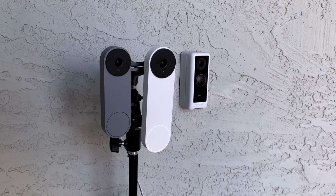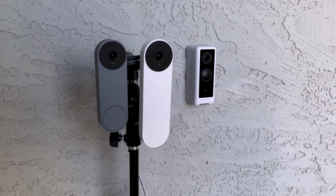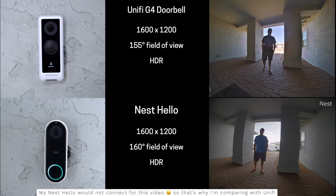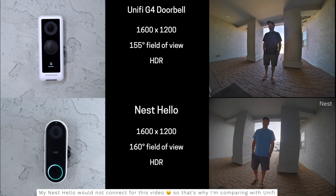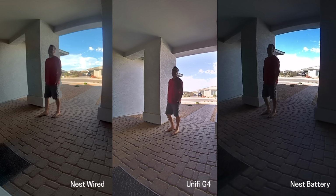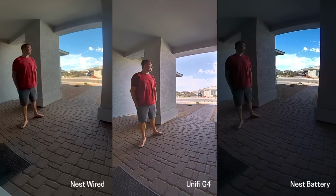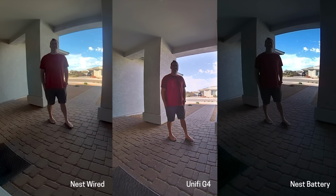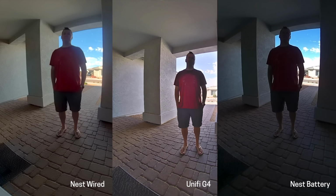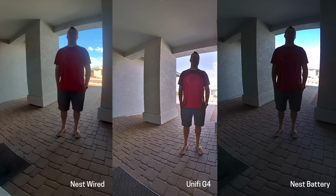It's crazy. I put it next to last year's battery version and the unified G4 doorbell that can also record 24/7, which has the same specs and almost the same image as the Nest Hello. During the day, we have dark shadows on the porch with a sunny bright background on the street. The Nest Wired Doorbell did extremely well because you can see the details of my face and the street. The Nest Battery Doorbell looks the worst out of the three, being much darker.